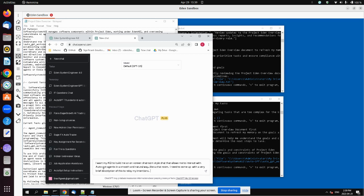And then I need to say here, how can I word this? The application needs to be available in my Windows environment and generated by the AI system in real time, utilizing best design and feature practices. Please engineer a prompt, the prompt that I can give to my AGI.